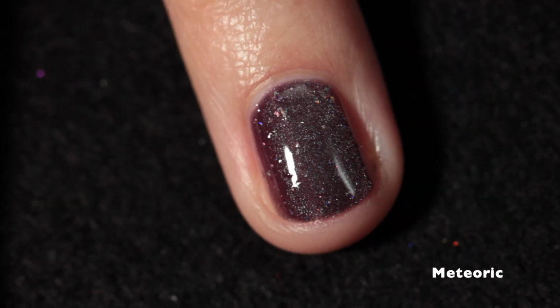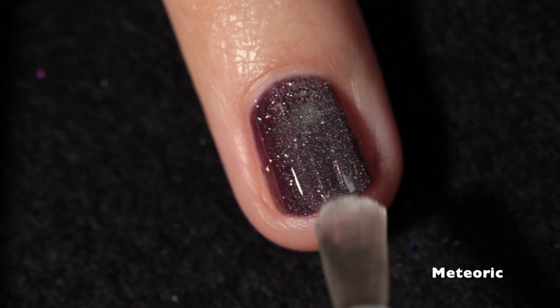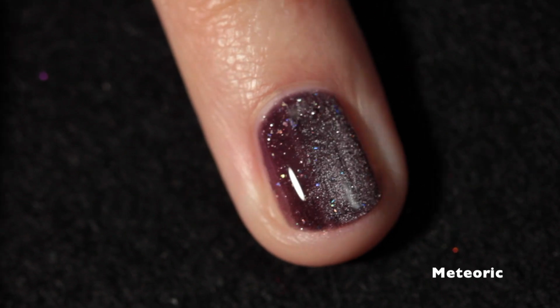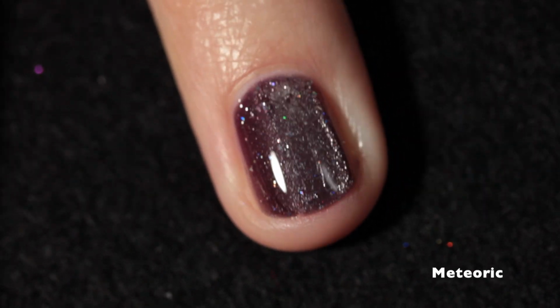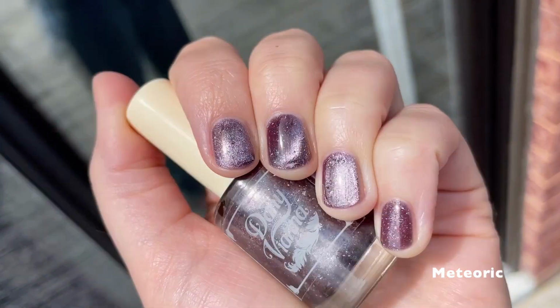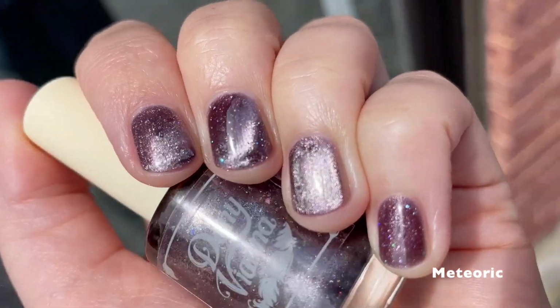So on my ring finger, this is what it looks like if you do sort of the horseshoe magnet velvet effect. It kind of gives it this like funky 3D silver overlay. And you can see here all the various magnetic styles, including unmagnetized on my index. And I just love this polish.